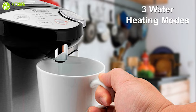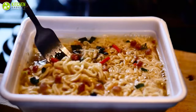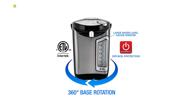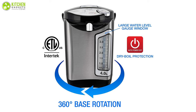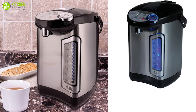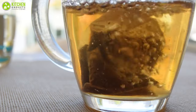Moreover, you can easily choose among 3 water heating modes to dispense hot water and make instant soup, oats, tea, coffee, and plenty more whenever you're in a rush. Inside, its automatic water outlet lock prevents accidental dispensing, which keeps you and your children safe from boiling water burns when you're not being careful enough. Overall, you should go after this all-in-all water boiler to experience using a high-quality water boiler that will meet your constant needs for hot water in the minimum amount of time.